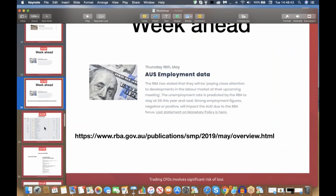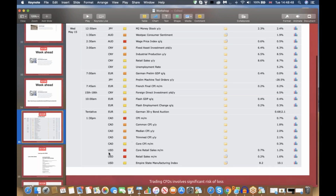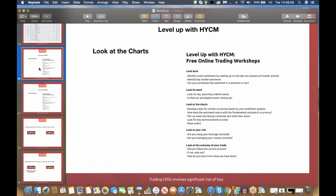and then my focus looking ahead: CAD CPI, and some US dollar core retail sales as well. I'm not particularly expecting much from those, but they're always worth being on your radar. We've looked at quite a lot of the charts for today, and again, looking at your risk.